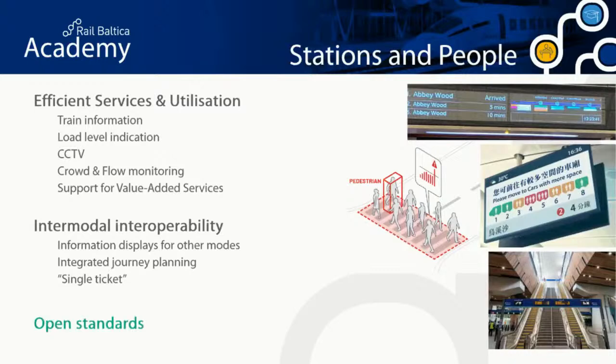There are standards available. There's a family of standards called Transmodel, which will support all of those applications and also supports future applications, such as, for example, when you book the train ticket, you could reserve a car parking space. We have to look at whether those standards are mature enough to implement and whether or not they meet the use cases that we think we're going to have over time.